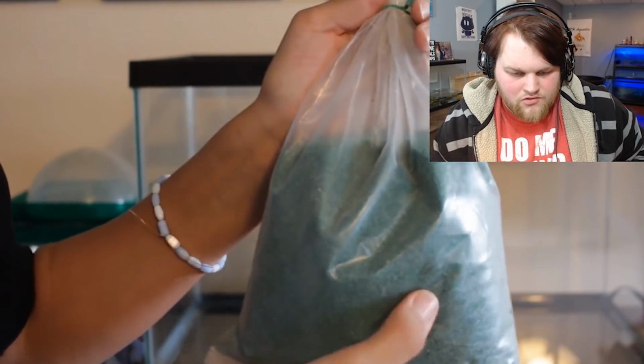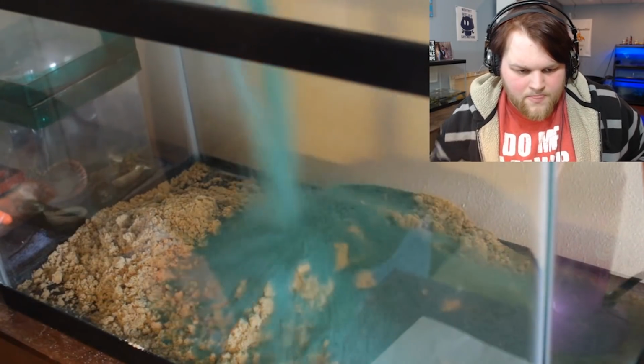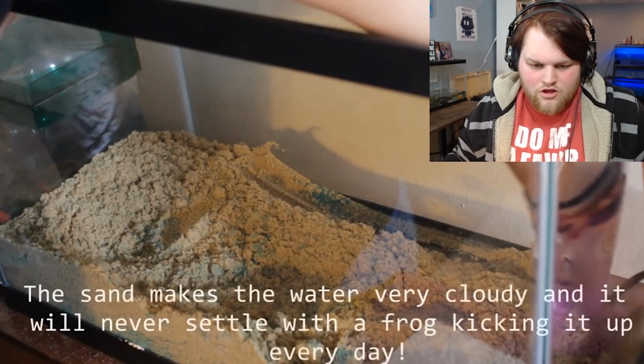For substrate, I originally was going to do sand and then also some of this gravel from the Grow a Frog kit for their setup of their little tanks. You will see later in the video that I ended up just using the gravel, this green gravel that came from the Grow a Frog kit. I would not recommend using sand.